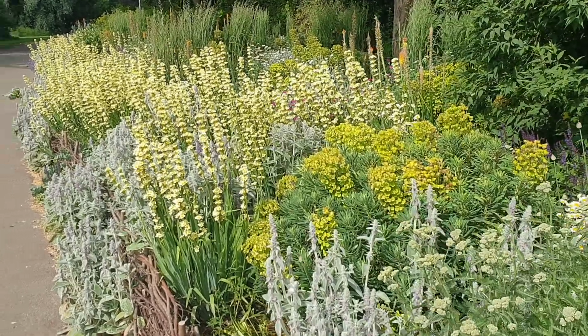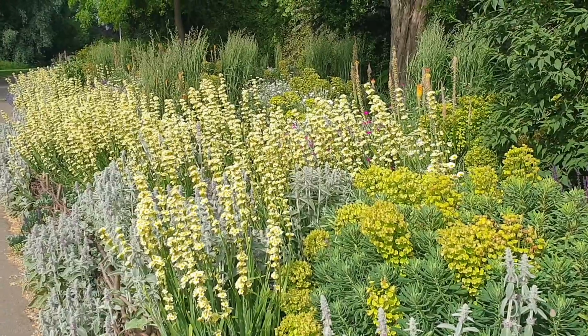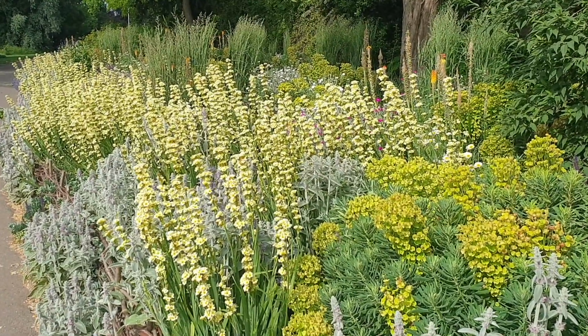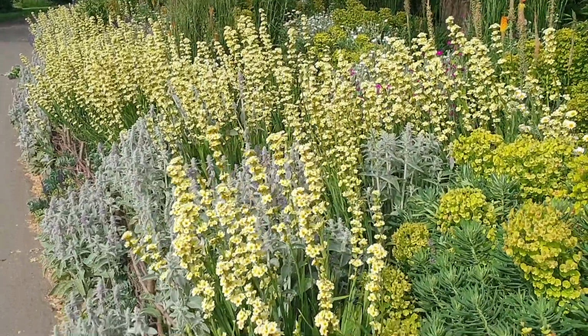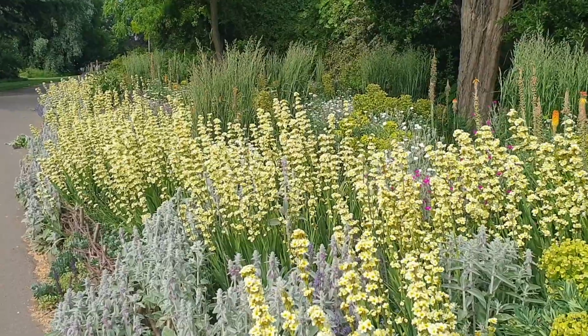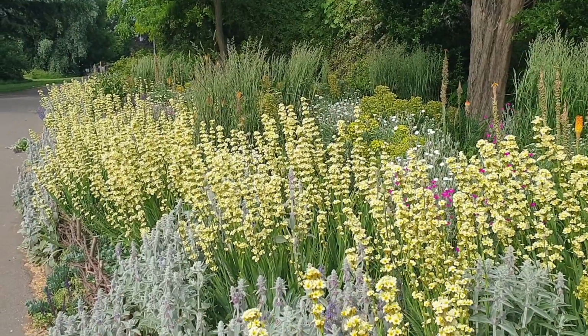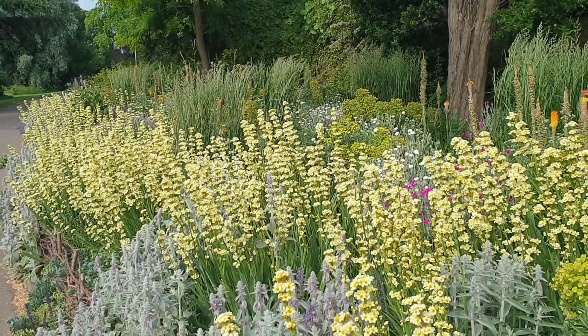And here we are, 2 years on from when this border was planted. This is the Mediterranean border that leads from the round pond to the new sports centre. And it has really filled out. We never thought it would just respond like this. I mean, it's really thriving. These are all plants with drought tolerant adaptations.